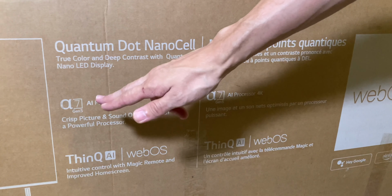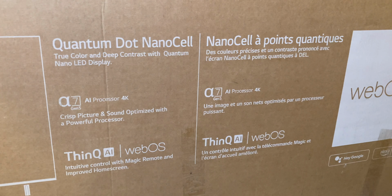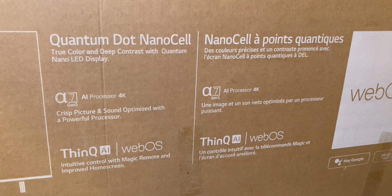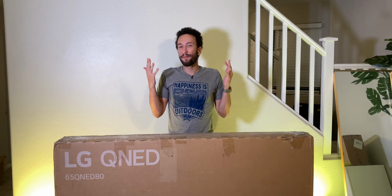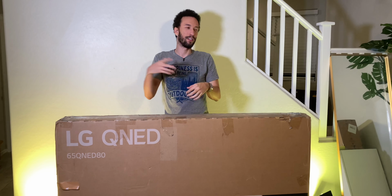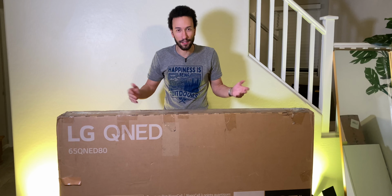Then we have the A7 Gen 5 AI processor 4K for crisp picture and sound optimized with a powerful processor, as well as ThinQ AI and WebOS for intuitive control with Magic Remote and improved home screen. Now, to be perfectly honest, I've never been a huge fan ever since they came out with their ThinQ lineup of devices. It just didn't make sense. I was like, why is it called ThinQ? Just because it's thin, and then what's the Q for? Not the best branding in the world, but they've stuck with it for years now, so I guess it's here to stay.